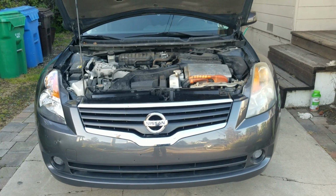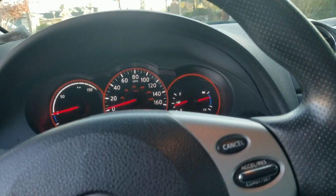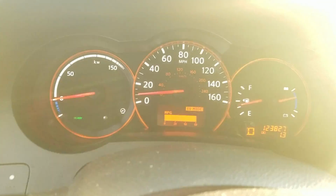Okay, so the vehicle is running, ready for a test drive, and we check for codes when we come back. As we can see here, the vehicle is already driving. I'm driving the vehicle and it's in EV mode, with no lights, nothing. So basically I attacked this vehicle from the basic knowledge that I have.